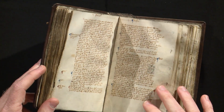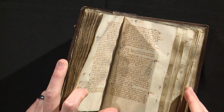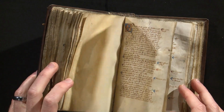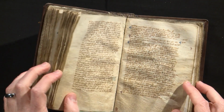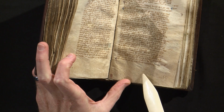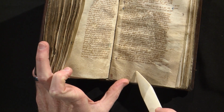Now, in different places in this manuscript, you can see modeling on the pages. Let me see if I can find a couple of spots for you where that might be more visible. Oh, here we go. Here's a beautiful page. So if you can see the modeling down here, these are from the original animal skin.